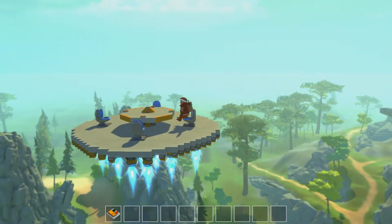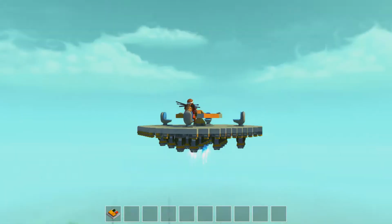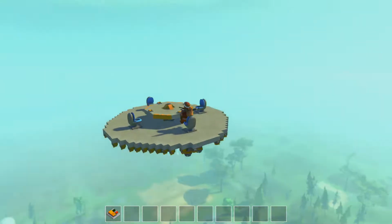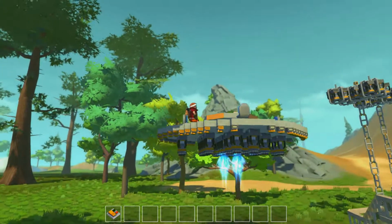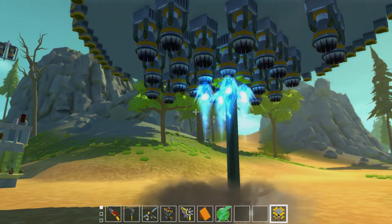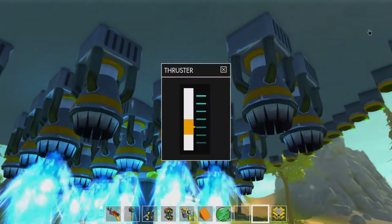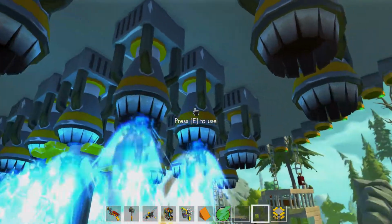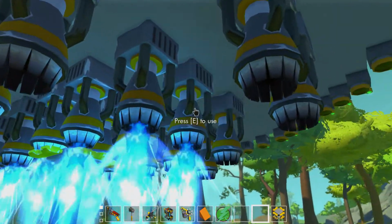So if we fly up here into the air with our infinity stabilizer on it, and then we just let go, will it work? Yeah, so it doesn't seem like it really did much. The other thing I could think of is just increasing the power of the ones that keep us stable in the air. That's the only thing I could think of, really.